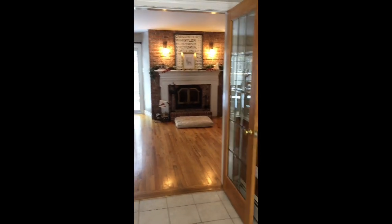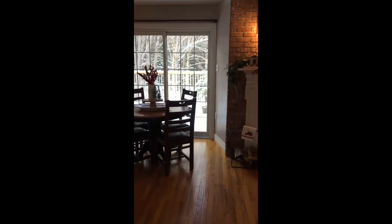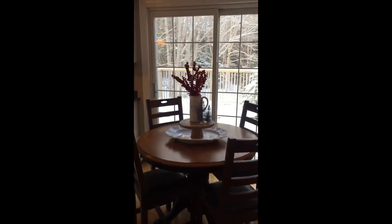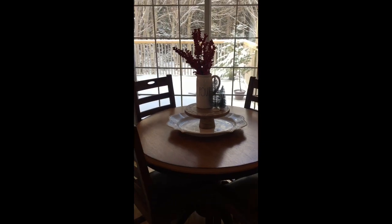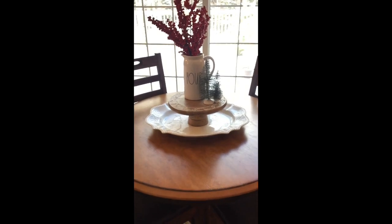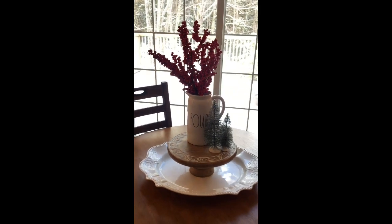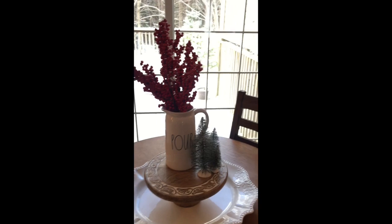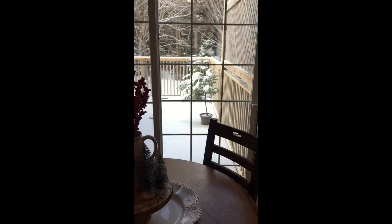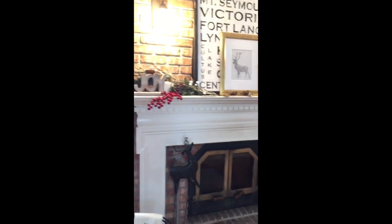Then from my entryway, we just go through the French doors into the back of the house, and this is the table where we eat most of our meals. Definitely breakfast and lunch every day here. So I wanted to keep it simple so we weren't moving stuff all the time. And it's just a white scalloped tray from Winners, and then a round wooden tray from HomeSense with my Rae Dunn pour pitcher and some dollar store stems. And if you can see out there, I've got a couple of my Charlie Brown trees in pots out on the back deck.